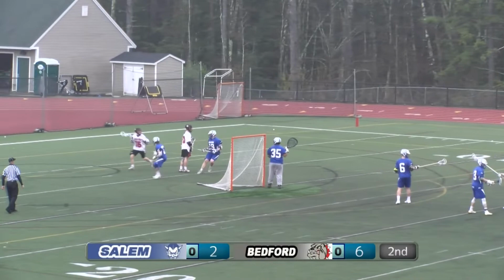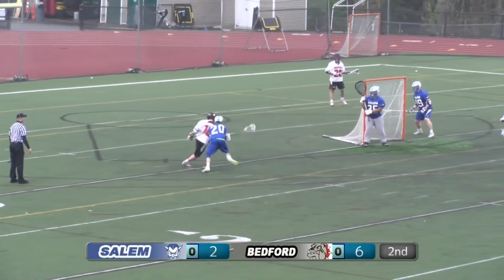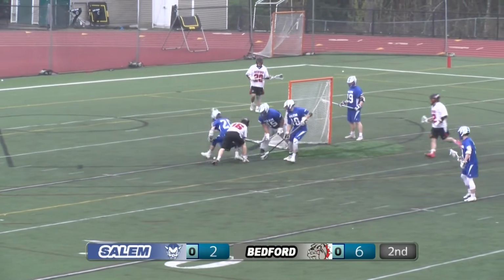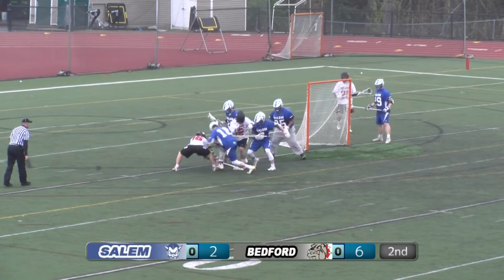So we're coming from the goalie's back left, driving right with Alex Troyer. Nice inside roll, but the defense makes a nice play there with Bosworth. Played strong on that goal line extended, or GLE.